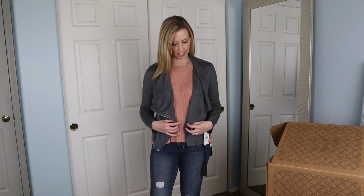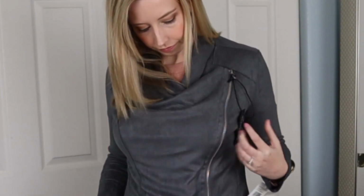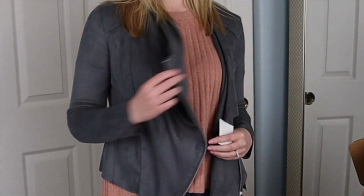So I'm going to start off with this jacket. It is a drape front suede jacket from Blank NYC. So it's very soft. It has these unfinished hems, which are really trendy right now. I'm a little nervous about wearing it. It rains a lot where I live, and it's definitely something that feels very nice that I wouldn't want to get ruined in the rain. However, I love the color, I love the cut, I love all this kind of drape front styling along with sort of the motorcycle-esque feel.